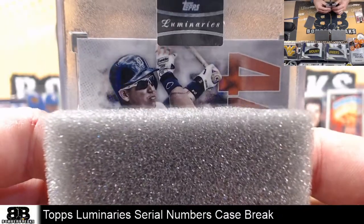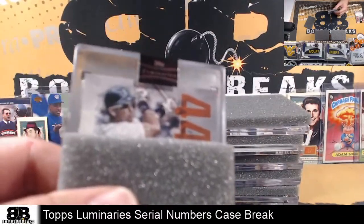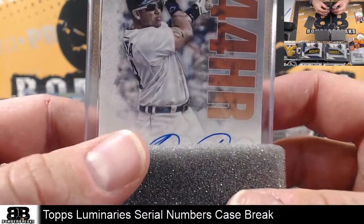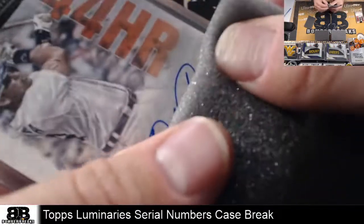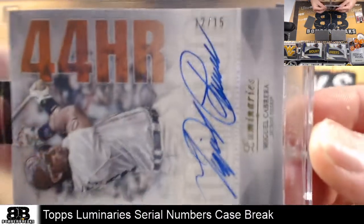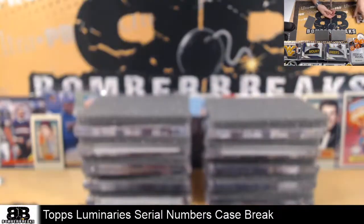All right, Tiger. Miggy? Yeah, I like it. Miggy Cat. Wait, I gotta mark these off. Joe, number 10. Miggy Cat. Great signature. I love that he's back in products. Number 12 is Jim. Jim, one of your two numbers got one. 12 out of 15. Miggy Cat, where are you? We found you.